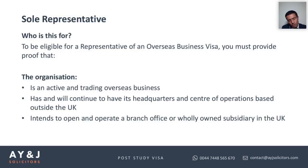So in sole representative, let's say you are coming from a business family, and you should not be a majority shareholder in your family business. If your family business decides that you become a sole representative, and they consider you a senior member of staff, then you might qualify. It's a very innovative angle to look at. I'm not sure you will qualify, but why not? As I said, this is just to find more options for you, whether you qualify or not.